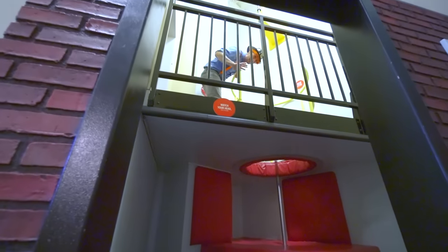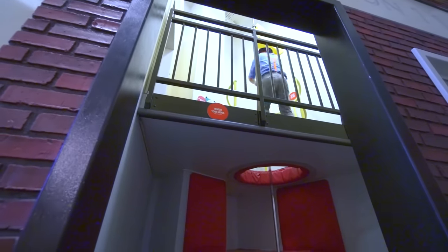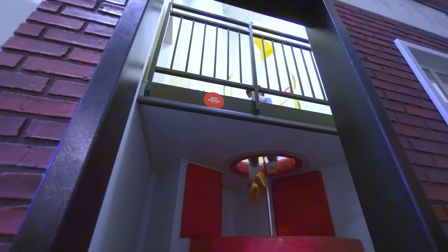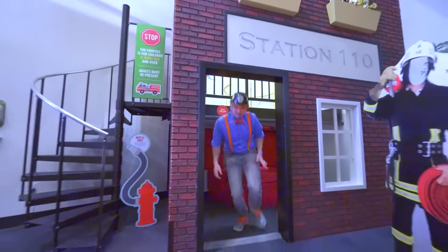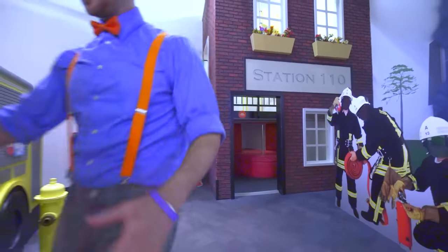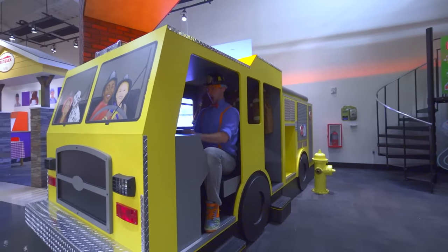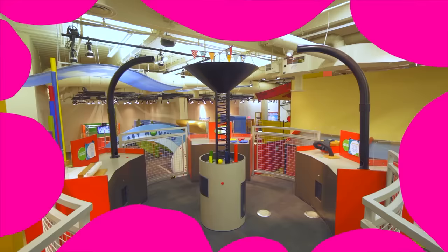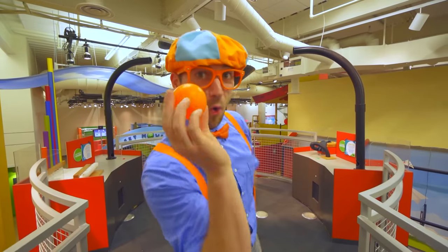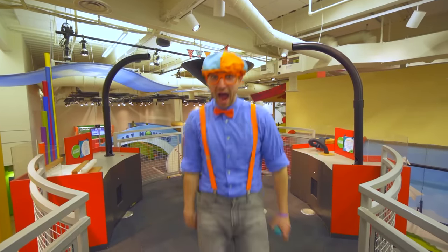Hello down there! And look, it's a fire pole! Ready? Whoa! Whoa! Gotta go get the fire! There's a fire, come on! Get inside! Okay, here we go! Ooh! Orange ball, blue ball.